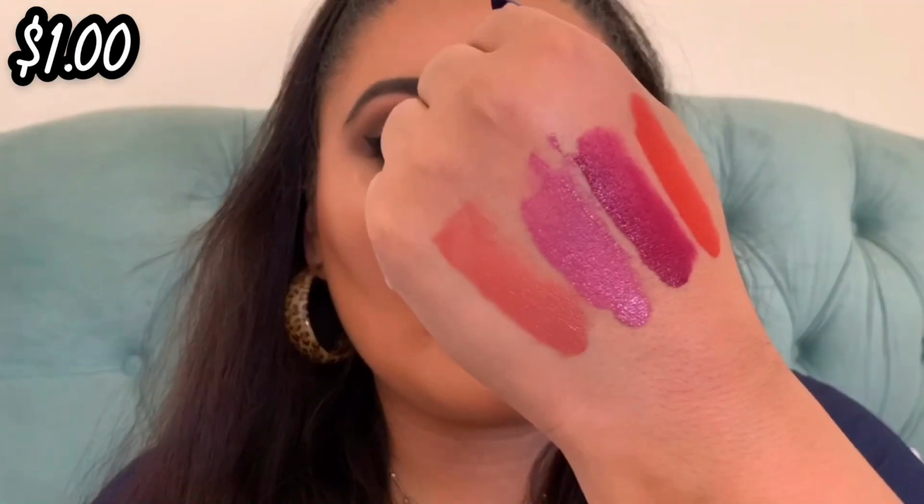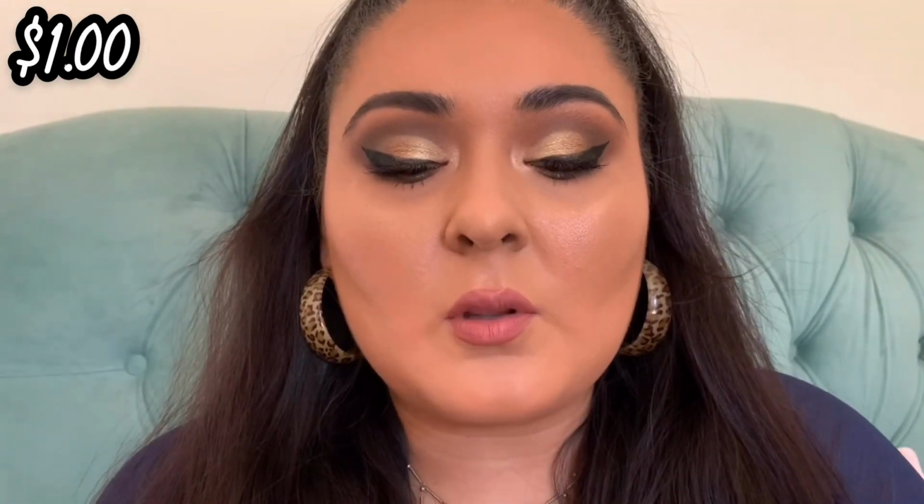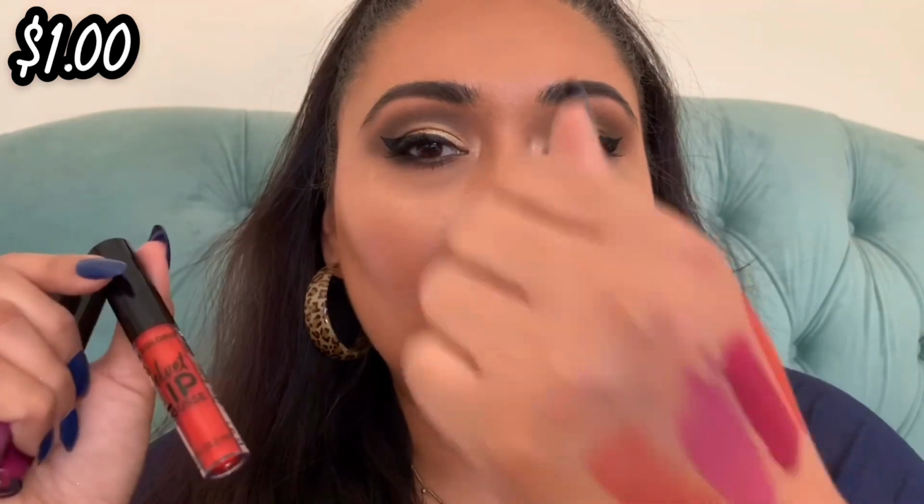Okay, so here are the swatches. Not the greatest swatches in the world, but as you can see, these are really pigmented. I mentioned before that they remind me of the NYX lip creams. They honestly smell the same and they feel the same on the lips. They're gorgeous. They were only $1. I definitely recommend you check these out. They go on like a cream, but then they dry down throughout the day, and they're just amazing. I definitely recommend them. Only $1. And they have great shades. The only one I'm not a huge fan of is this orangey red, which is that shade there. But other than that, I'm glad that I picked these up and I definitely recommend them.